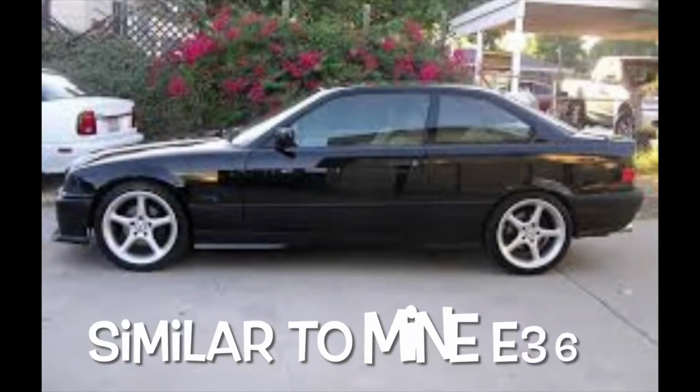I had a BMW. It was an E36. This is an E46. It was a 92, and that car was so cool. It was just really, really great to have. I owned it for a while, and it just drove great. Didn't give me any problems. I changed just the oil regularly, obviously, but the only thing that went bad was the water pump. So I changed that out, and that was pretty much it for all the years that I had it.